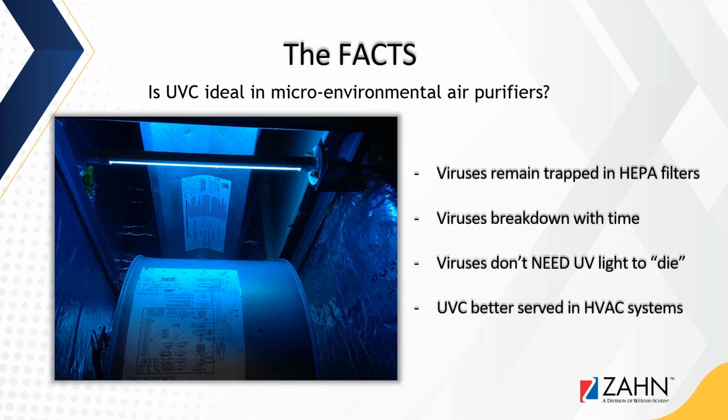So just to summarize, we do make UV air purifiers, and we sell them to hospitals and other medical clinics, for example, that have a much higher concentration of contaminants. But for dental labs and dental offices, we believe that UV lights are much more useful if installed in the general ventilation ducts that distribute air throughout the entire workplace.